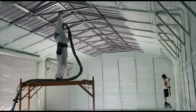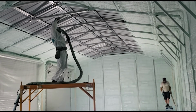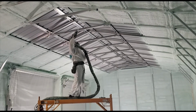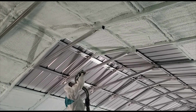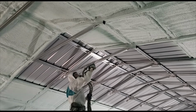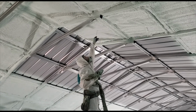So anyways, here's some sneak peek footage of the follow-up video of them spray foam insulating the building as well as the roof of the machine shop or ceiling of the machine shop. I'm going to do a follow-up video for that one. I'm going to do another video for me sealing the concrete, and then another video of me painting the ceilings and the upper portion of the walls. And then we're going to be pretty much caught up.